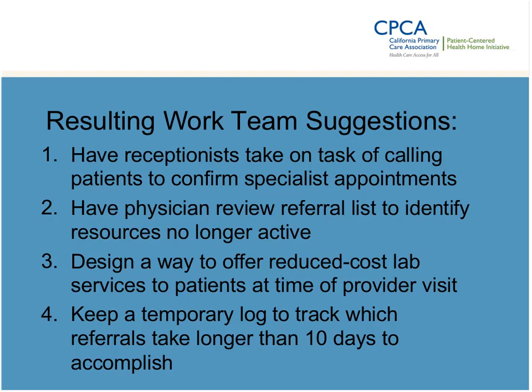Another barrier that was identified in the mapping process is that the specialist sometimes had requirements that certain laboratory tests or radiology exams had to be completed before the patient came for their specialty appointment. And when a referral clerk would follow up with the patient trying to figure out the status of their referral, she would be told, well, I haven't gone yet because I couldn't afford to get this lab test done.